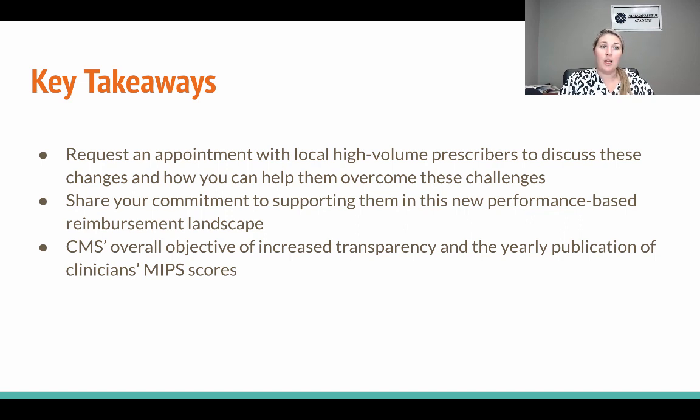I hope you feel a better understanding about what the value-based payment system means. And if you have any questions, feel free to post your questions in the forums where we can continue to discuss the opportunities for your services to align with the goals of MACRA.